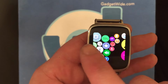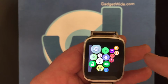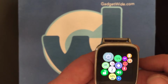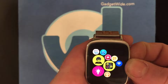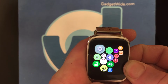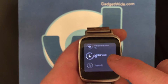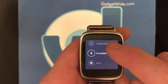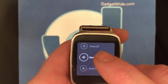But here I have something loaded. It's a skin, it's not really a skin. It's actually an application that makes the watch act like the Apple Watch. And it does really look like it. But I'm not going to focus on that. I'm going to focus on some of the features. So this is basically Android's answer to the smartwatch, and they took off with it really quickly. And they did the whole Android Wear, and it's generally universal with all Android devices.